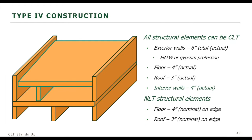And again, no additional fire resistance is required because of the long history of heavy timber construction and wood's innate ability to slow down the speed of fire for the wood member. And I'll mention something more about this later on in the presentation. Now, so where can cross-laminated timber be used in the code?